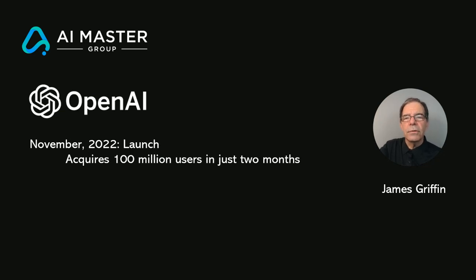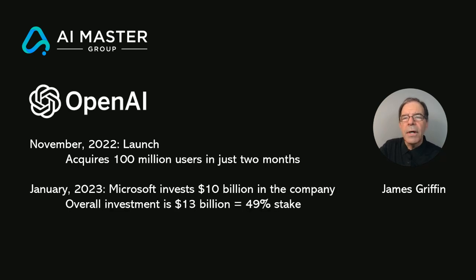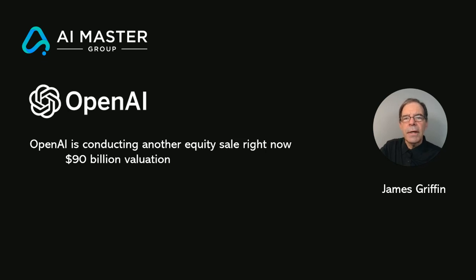So November 2022, launch of OpenAI's ChatGPT. They've acquired 100 million users in just their first 2 months. Okay, that's a pretty good start. By January of 2023, Microsoft invested $10 billion into the company. So their overall investment at that point was $13 billion, which represented a 49% stake. Now, at that stake, that would be an implied valuation of about $29 billion. Next up, OpenAI is conducting another equity sale right now at a $90 billion valuation. So do the math. That's more than a 3x valuation growth in the last 10 months.